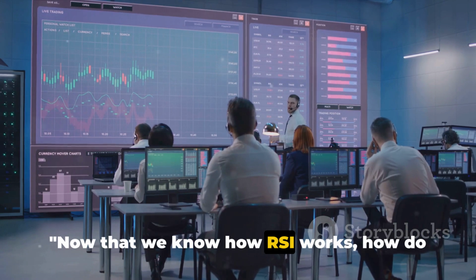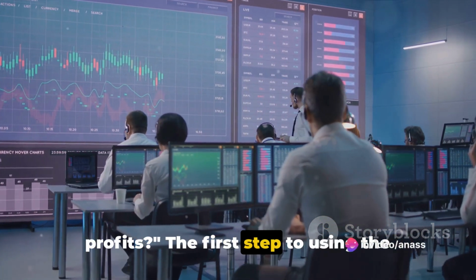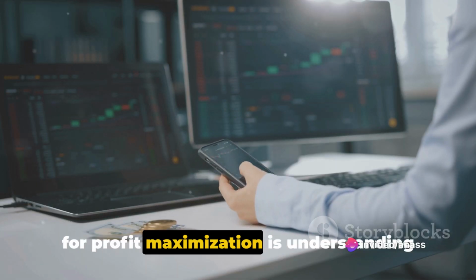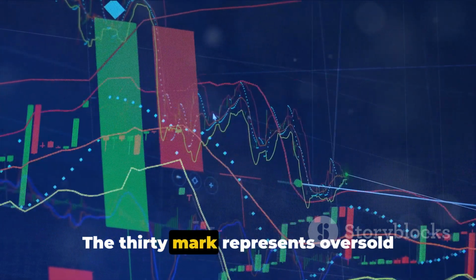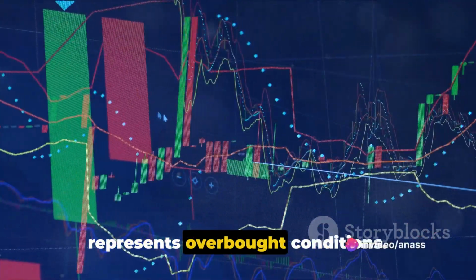Now that we know how RSI works, how do we use it to maximize our trading profits? The first step to using the Relative Strength Index, or RSI, as a tool for profit maximization is understanding its key thresholds. These are typically set at 30 and 70. The 30 mark represents oversold conditions, while the 70 mark represents overbought conditions.